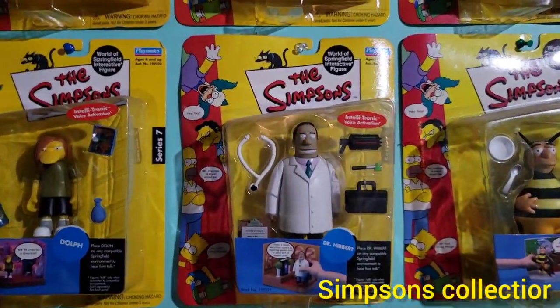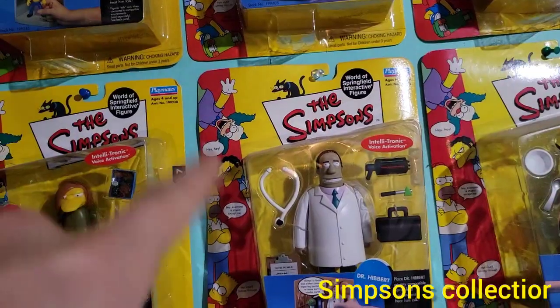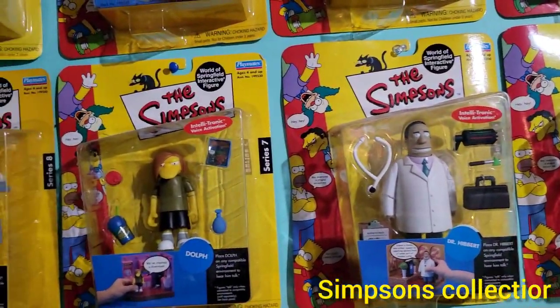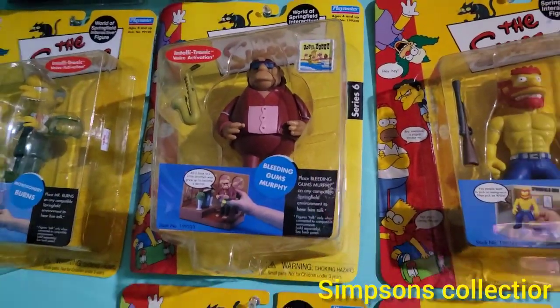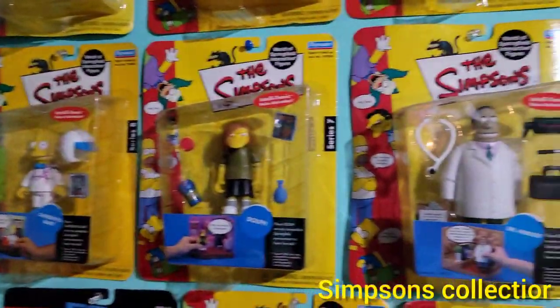I need another Dr. Monroe. The card on this one is kind of not in good shape. Same with Bleeding Gums Murphy. I need another one of him. I'm going to open these two figures in the future when I get a new one.